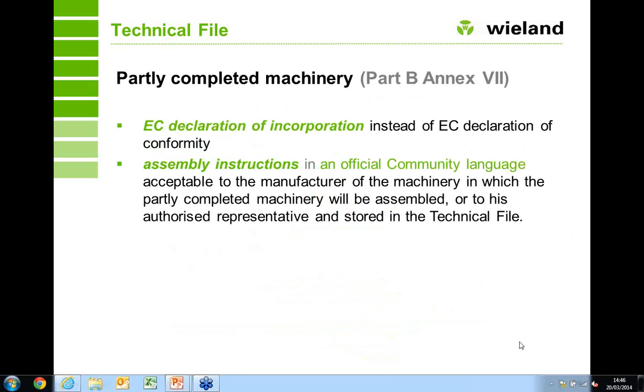Assembly instructions need to be in the official community language. And this is less cost. When you're doing partially completed machinery, it's actually less cost for the translation compared to complete machines. And as Paul mentioned, we ourselves as a manufacturer also have to comply and ensure that we can provide you with all the information and product calculations, etc., you need to complete your technical file.